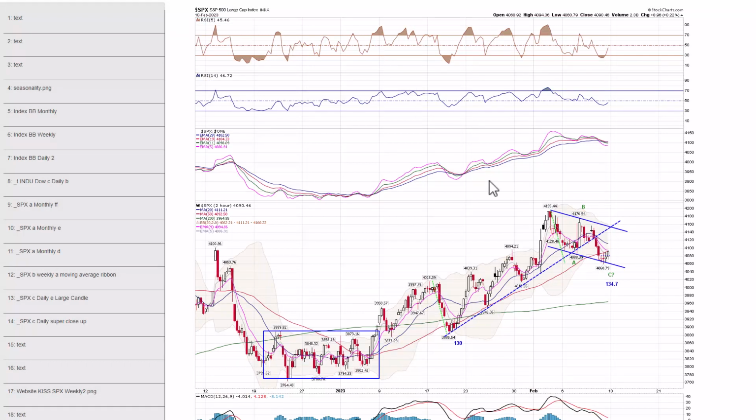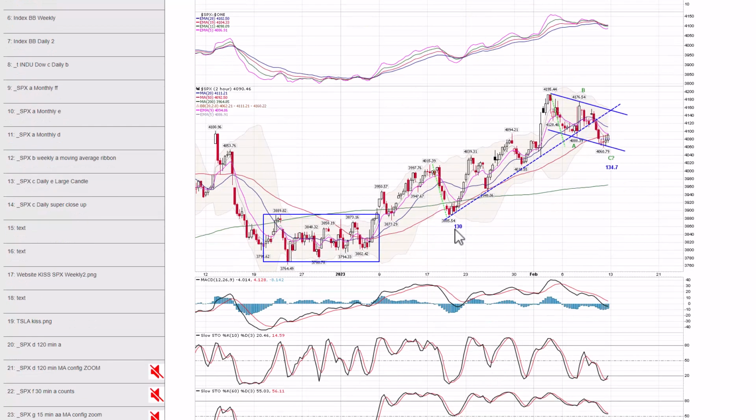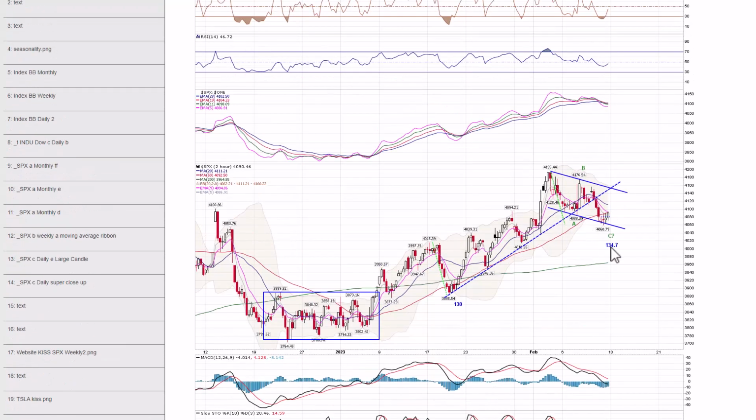Next. Chart number 21, here's another 2-hour review, zoomed in. So we broke this uptrend line last week, but one thing to monitor here is symmetry. After we broke out of this consolidation from December into January, our first major pullback here was mid-January of 130 points. So far, we've had about 135 points, a slight break in symmetry, or roughly the same.